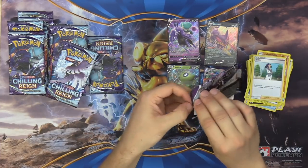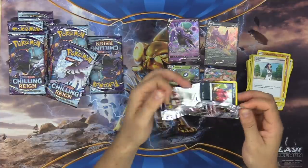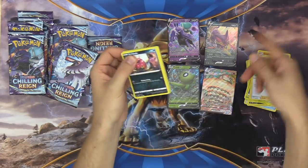All right, Galarian Zapdos pack. I can feel it in my jellies. Altart Galarian Zapdos out of the Galarian Zapdos pack.